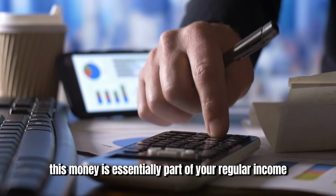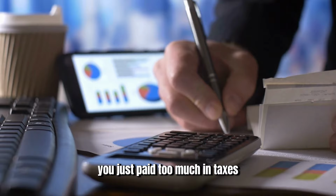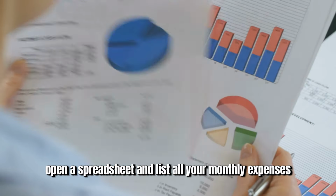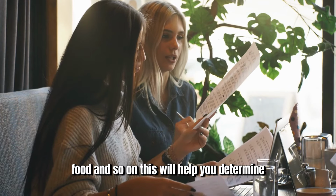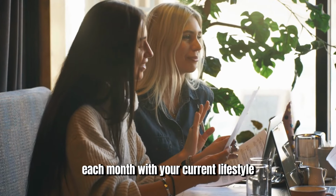However, this money is essentially part of your regular income. You just paid too much in taxes, and the IRS is returning it. The solution to this problem is simple. Open a spreadsheet and list all your monthly expenses: rent, internet, food, and so on. This will help you determine how much you need to survive each month with your current lifestyle.